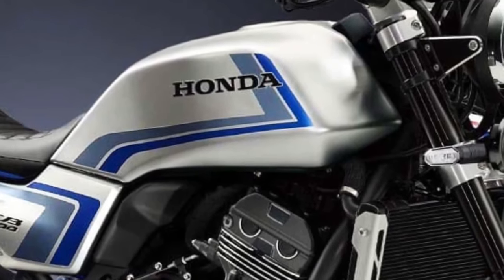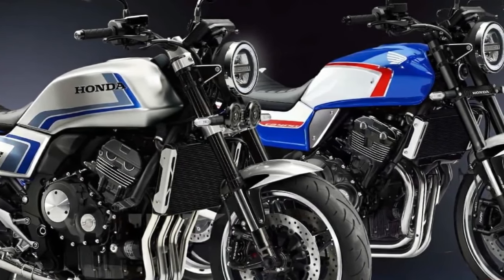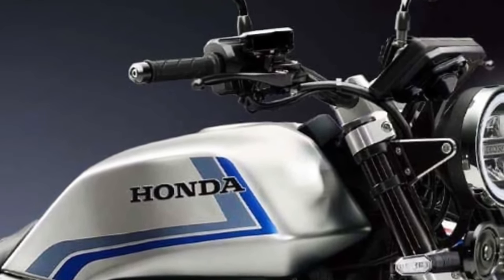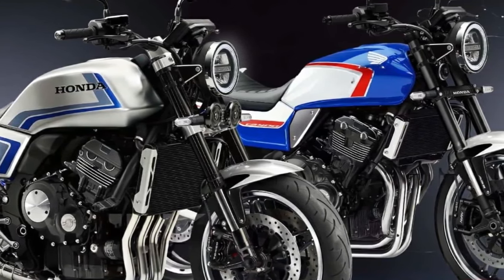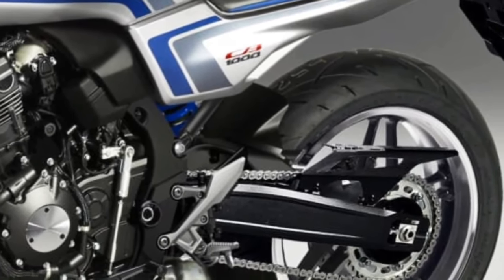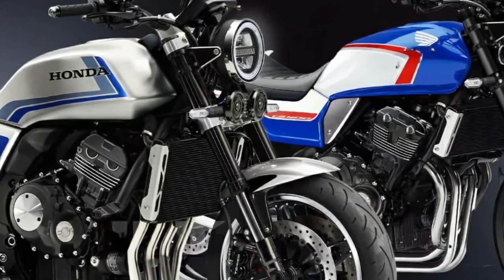Powering the CBF concept is the same 998cc inline four-cylinder engine as the CB1000R. In the CB1000R, the engine develops 143 brake horsepower and 104 Nm of torque, and it's paired to a six-speed transmission. At the moment, Honda hasn't confirmed if they plan to put the CBF concept into production.